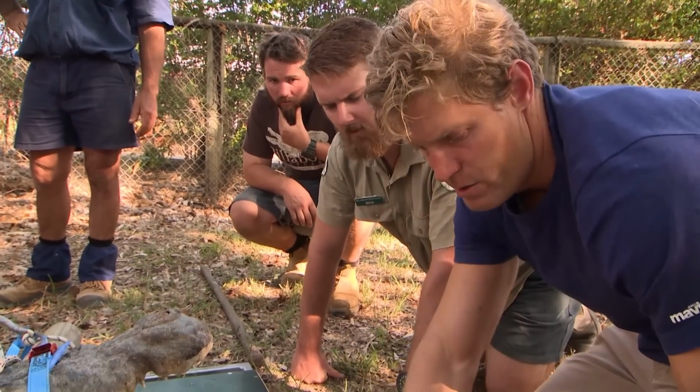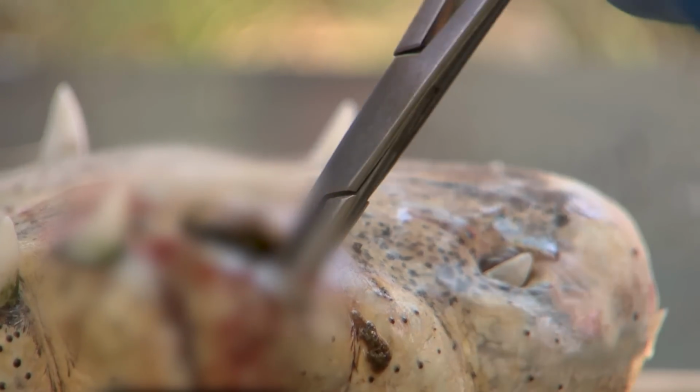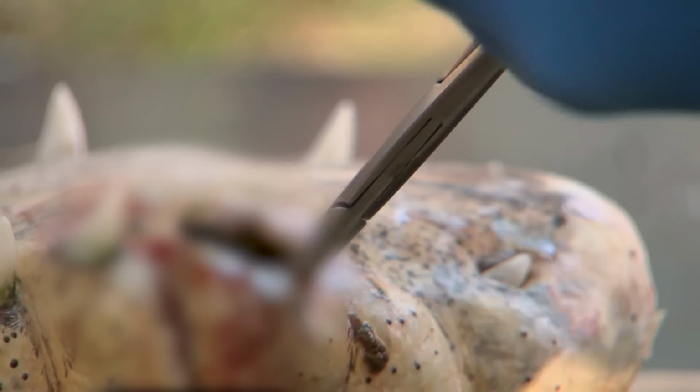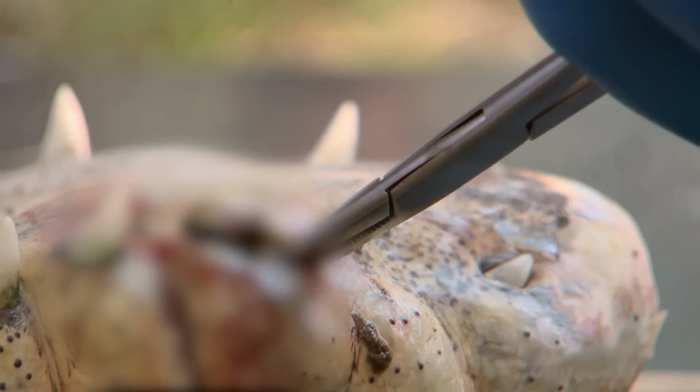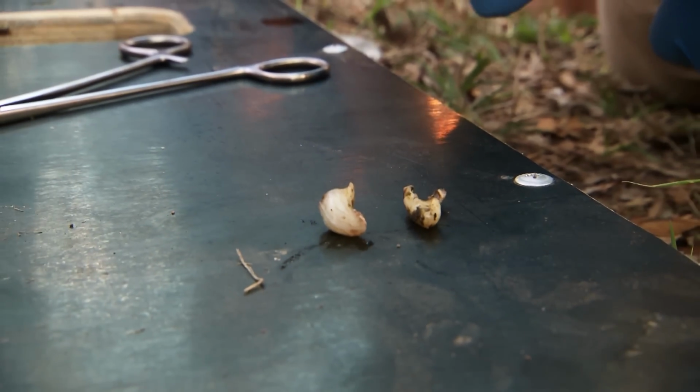Yep. Just have to go exploring and make sure the base of it isn't still in there. Okay, there's more to this tooth here. It just keeps on coming. Oh, here we go. There it is. Jeez. So we've got a lot of tooth fragments in there. Ooh, that's another big one.